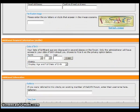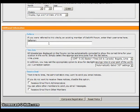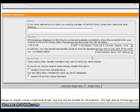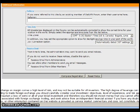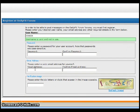Then you can go ahead and enter your birthday, but you can decide whether or not to display that to other forum members. And then also, if you were referred by somebody, you can enter that information there. The time zone should default to your computer, but you should double check and make sure. And then you can opt in, and I would suggest opting in for these emails in case the administrators want to send you some notices about the forum, and then you would complete registration. Now what happens is they would send you an email to the email address that you put up here, and that email will include a link, and all you would have to do is click on that link, and that link will bring you inside the forum, and you would now be a member of the DailyFX forums.